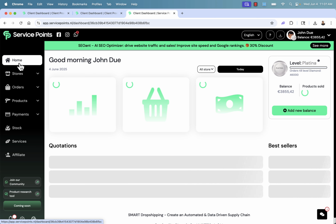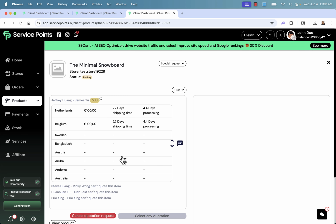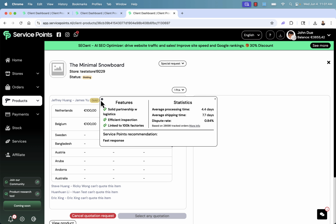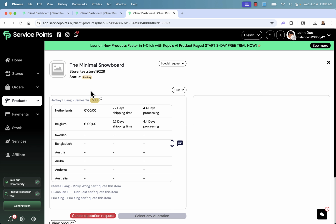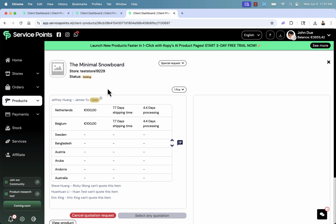But really the biggest thing, again, is going to be inside the products, getting those quotations and finding out that you can make a lot better margin. Maybe you were having this product, a minimal snowboard. Maybe it was costing you $200 to supply it. Now, all of a sudden, James Yu from this company over here, and they have great stats, right? They're linked to over 100,000 factories, right? Showing that they can do it for only $100 and ship it in 7 days. So you could literally change your entire business by increasing profit margin when you work with service points.